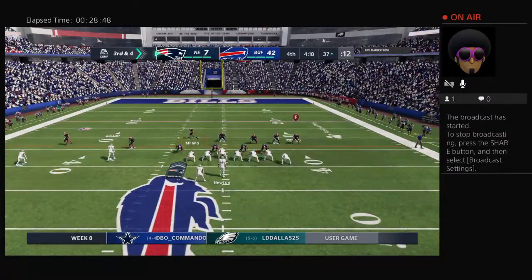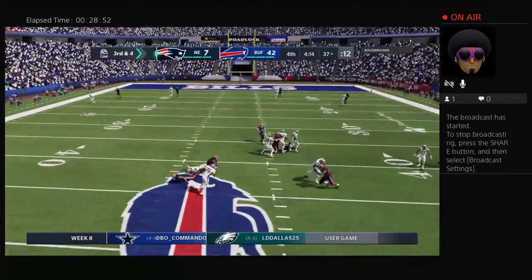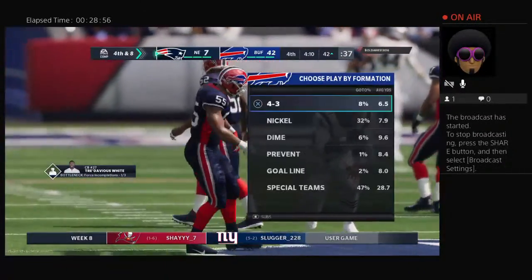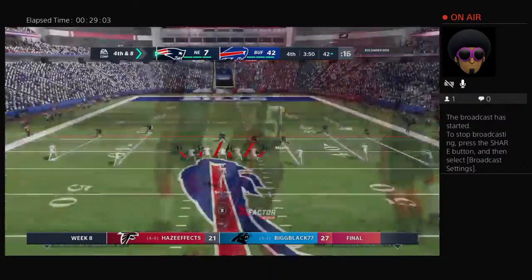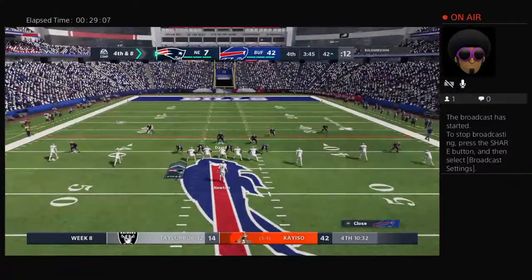3rd down. They'll fake the handoff. Now Newton. And the Bills are going to get him as he goes down. Jerry Hughes, he's the one to get him, and that is sack number 7 for him on the year. All right, they're going to try and keep hope alive here on 4th down. They're going for it.